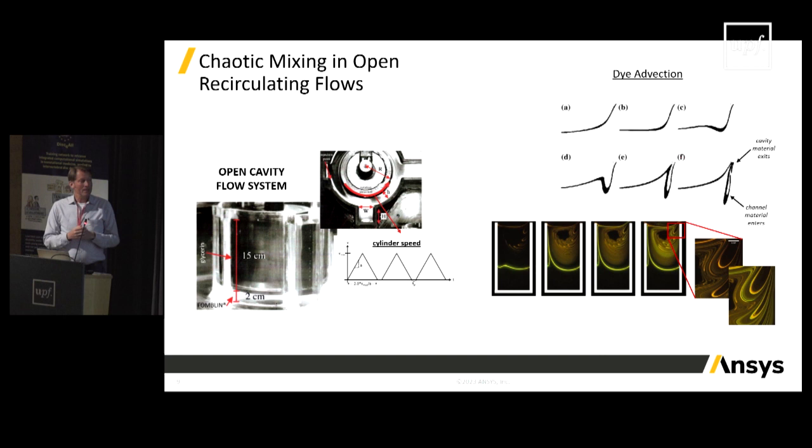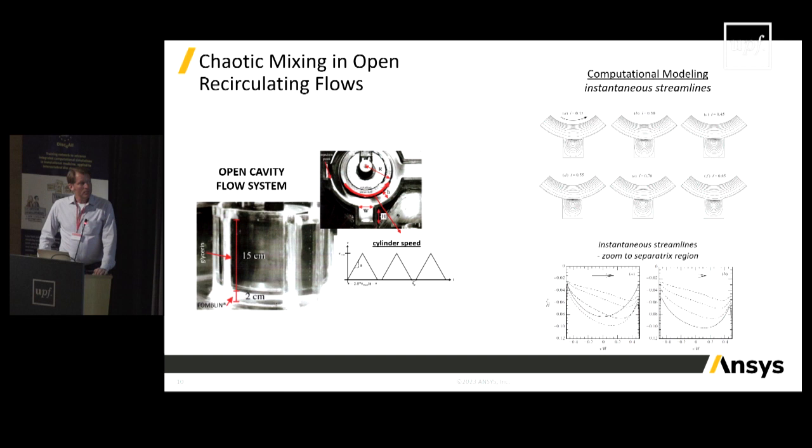But anyway, it was really great research and a lot of fun. But in this case, obviously, I did some computational modeling. And what's really interesting with the computational modeling work that we did and what it exposed, when studying these systems, is that when you look at the instantaneous streamlines on the upper right-hand side of this slide, they don't seem to change much. Like, not much is happening. So it's like, how is this even occurring?